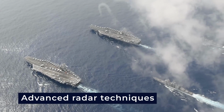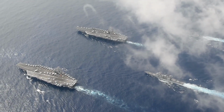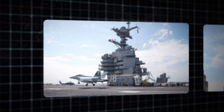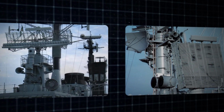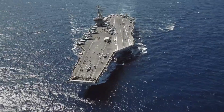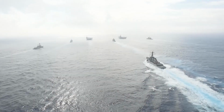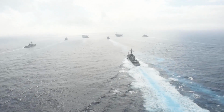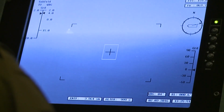U.S. Navy aircraft carriers use advanced radar techniques and technologies to achieve this comprehensive surveillance. Multiple radar systems play crucial roles, each designed for specific tasks in monitoring the seas. U.S. aircraft carriers are equipped with advanced surface search radar, which is crucial for navigating and detecting nearby ships and obstacles in the water.